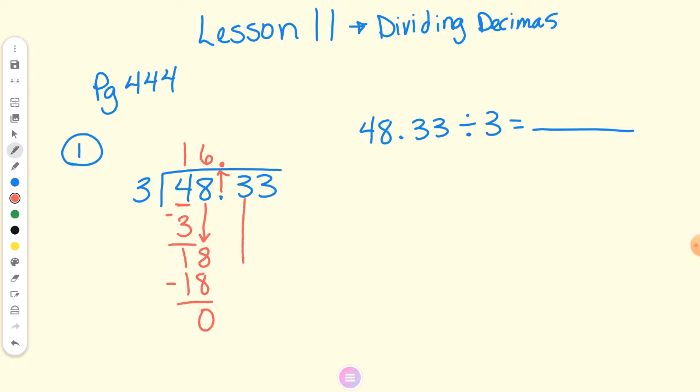Let's drop this 3. How many times does 3 go into 3? Once. Put a 1 at the top. 3 times 1 is 3. Subtract. I drop a 3. They're giving us some easy ones to start. How many times does 3 go into 3? Once. Sophie, getting all this? And I get a remainder of 0. So my answer is just 16.11.